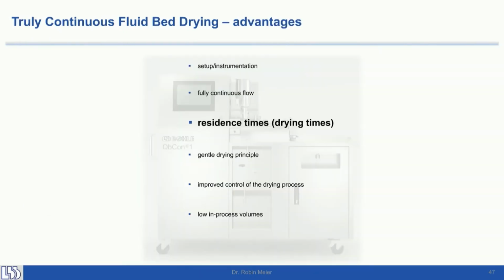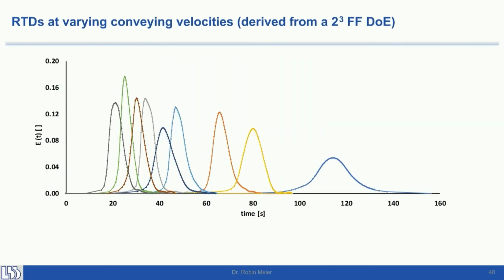Going further to other advantages like residence times or residence time distributions, which in this specific field also means drying times. Giustino in the further talk mentioned it shortly. Here you see, derived from a full factorial DOE, different residence time distributions inside the dryer. What we did, we spiked the throughput of the dryer with colored granules and measured the color distribution at the outlet of the dryer, camera-based.